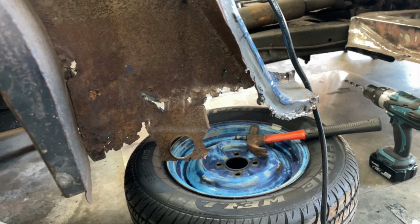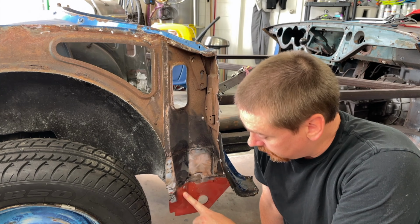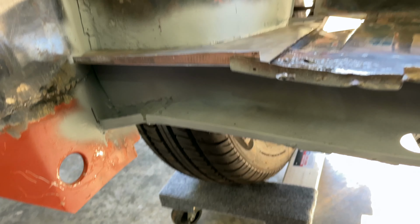When I started on the driver's side, things were going pretty well, but then summer crept in and it started getting really hot. So progress had really slowed down. I got the driver's side completed, and then I started to move onto the passenger side in the fall, and that's where things picked back up. Got the passenger side knocked out, and then I finished up the crossmember process.